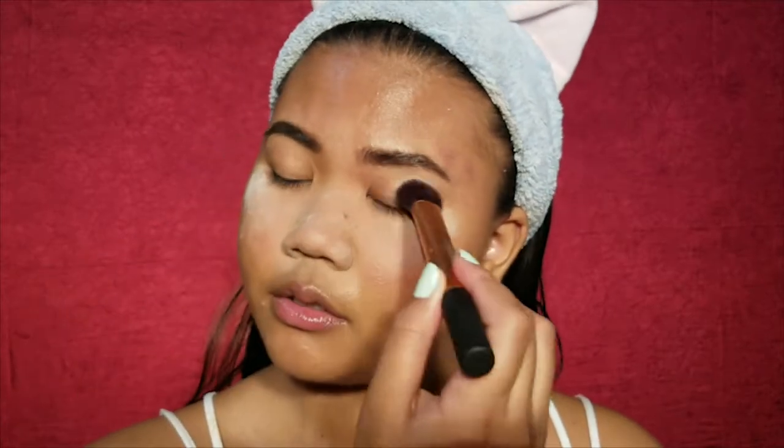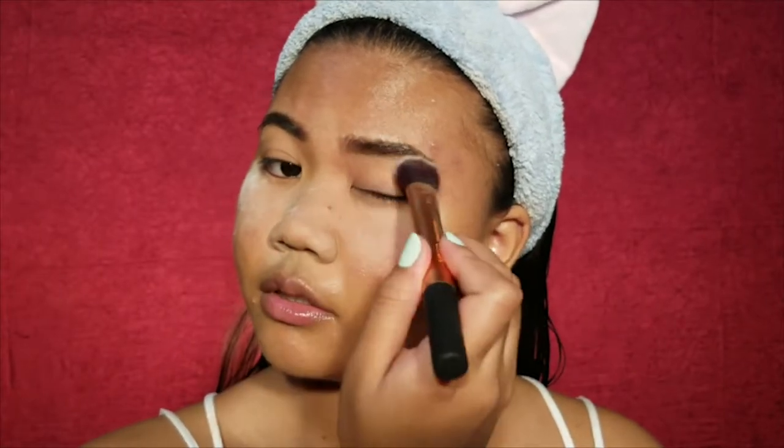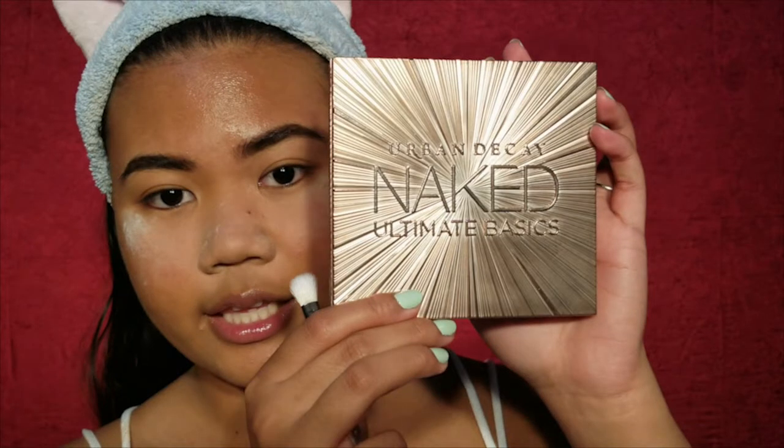But today I'm really going for a natural look, so I'm not really going to use any concealer under my eye. I did apply some foundation earlier, just to cover some of my veins here, and I set it with the powder that I used earlier, which is the baby powder from Johnson's & Johnson's. And now I'm going to use this Urban Decay Naked Ultimate Basics.